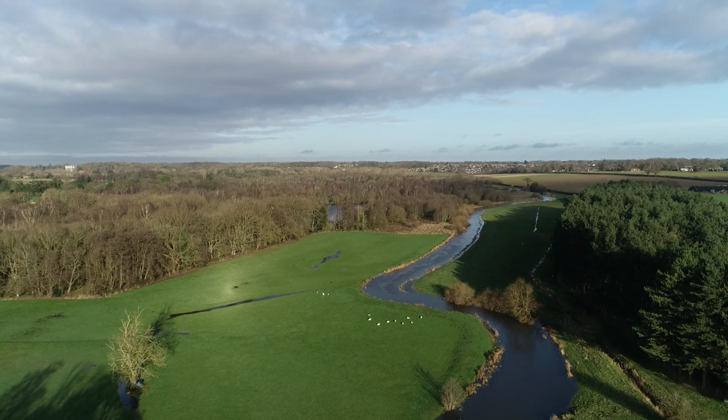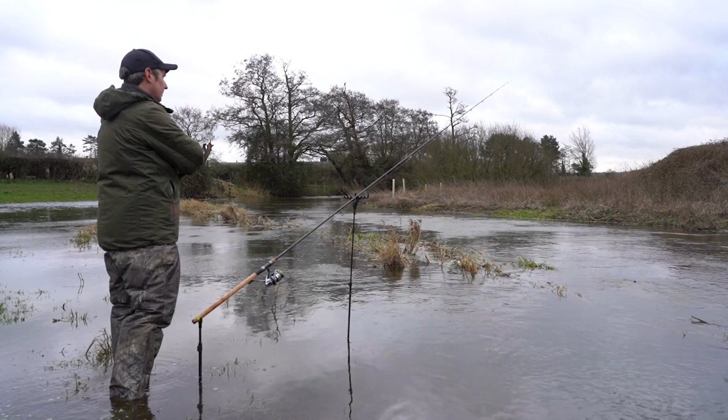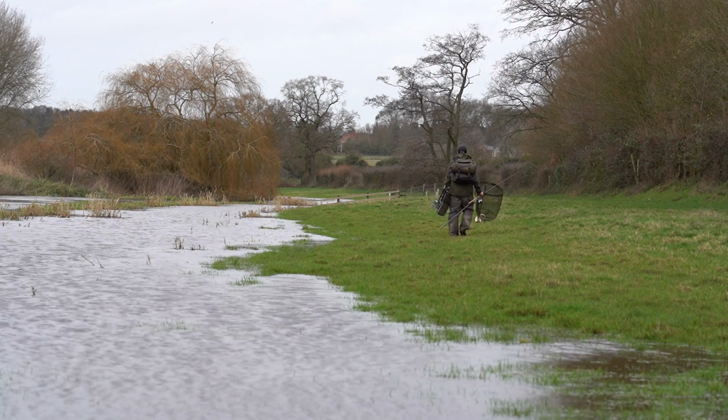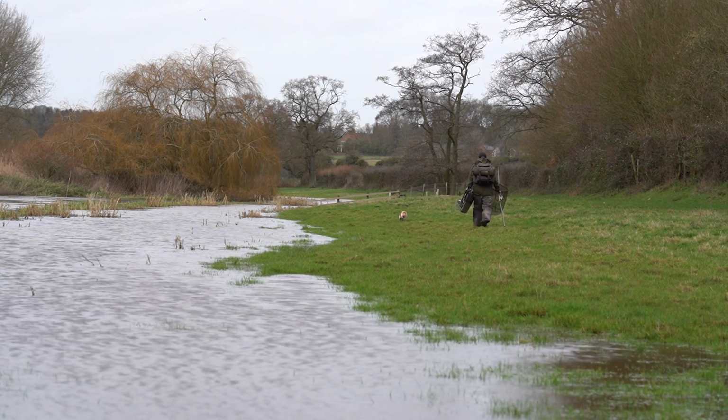Now in hindsight, I got it completely wrong that first day. I knew the river would be very high, but I didn't expect it to be quite as high as it was that morning when we arrived. It was in full flood, and I marched the poor cameraman Chris up and down that river that day, desperately trying to get a bite in probably what were terrible conditions.